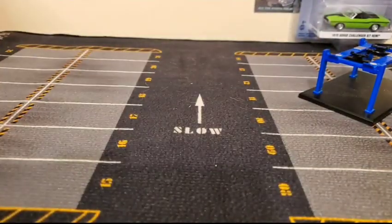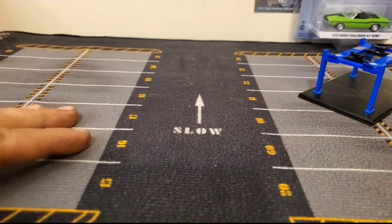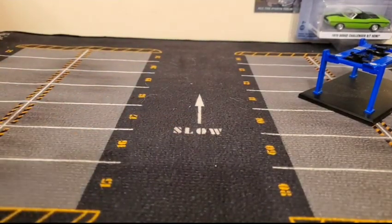Maybe. I don't know. New pickup trucks don't really excite me as much as old pickup trucks. There's that tonneau cover. So we'll get that stuck back on the bed of the Gladiator.